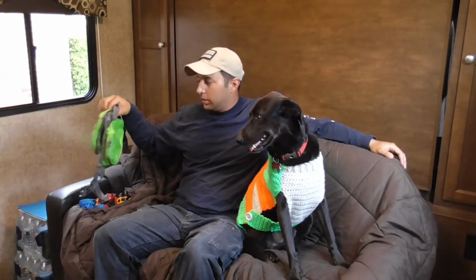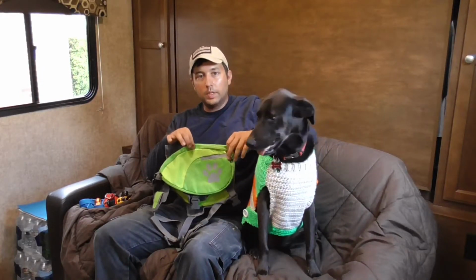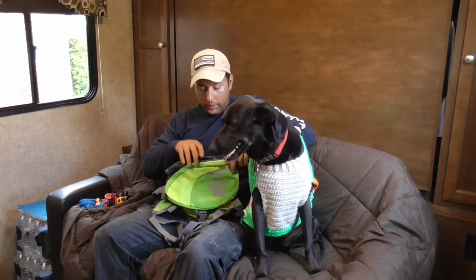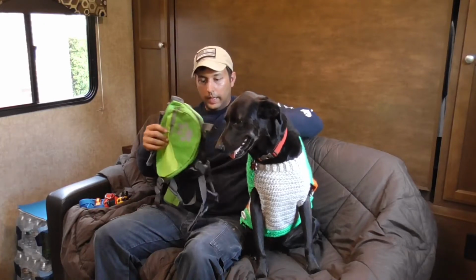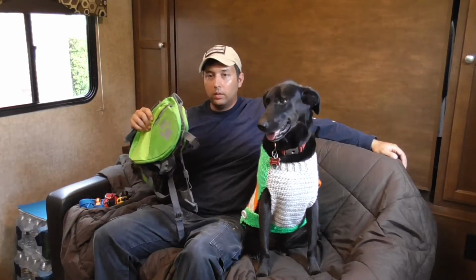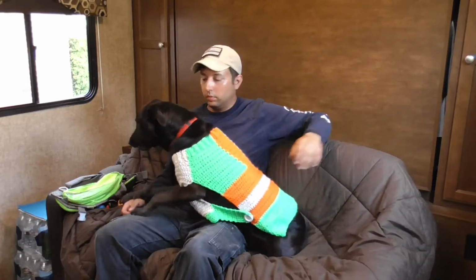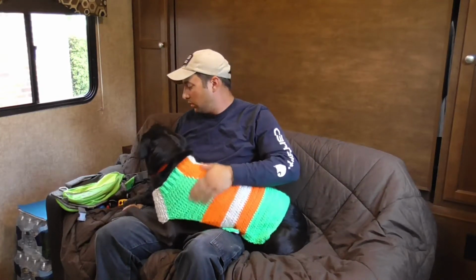And this is also nice too, because we'll put all of their things that we keep inside the house in here. We'll drop it in here and take it out to the camper. When we're done, all the stuff is in here. We carry it right back inside. It's one nice, neat, compact package. Makes life easier.